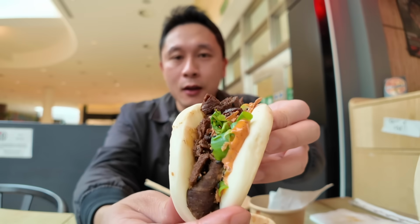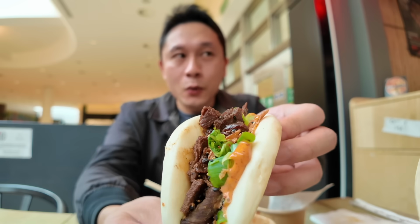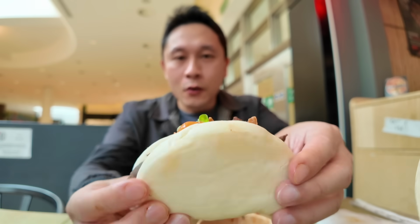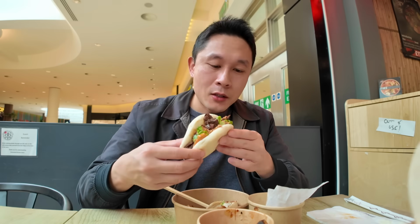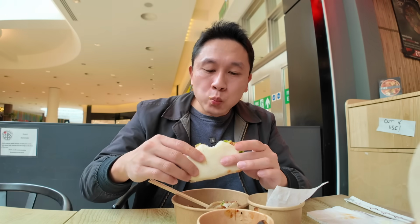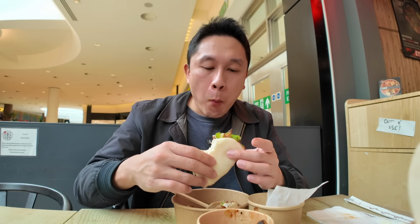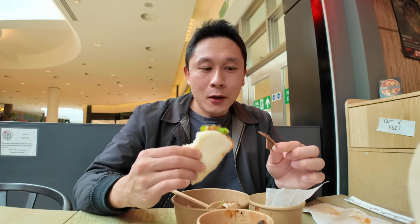Now check that out. Lovely beef inside with the seasoning and sauce. The bao on the outside. Let's go for a bite. So that is a delicious bao bun. The beef is almost crispy in there. It's like crispy beef. So check that out.